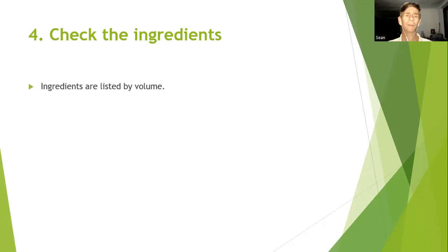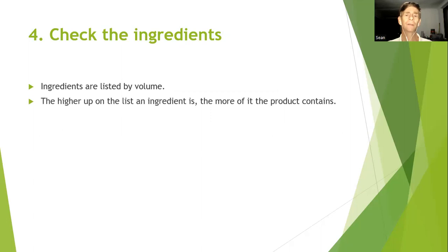And this is where you've got to check the fine print as well, which is the ingredients. Now, ingredients are listed by volume. The higher up on the list an ingredient is, the more of it the product contains. So I've personally had a look at some children's nutrition supplements in a well-known chain store, and they're chewable jelly type supplements. You look at them, and the first thing listed on the ingredient list is sugar. I'm not too sure I want my child to have that. Yes, the kids love it. Yes, they have a lot of energy, but it's the wrong energy. Make sure sugar isn't one of the first ingredients listed, unless, of course, it is a bag of sugar. But in any processed food, you don't want sugar to be the first ingredient.